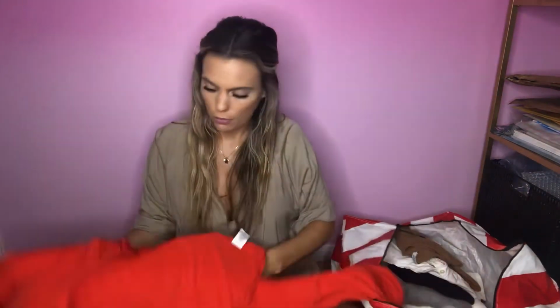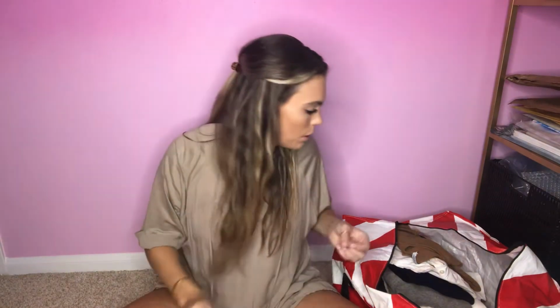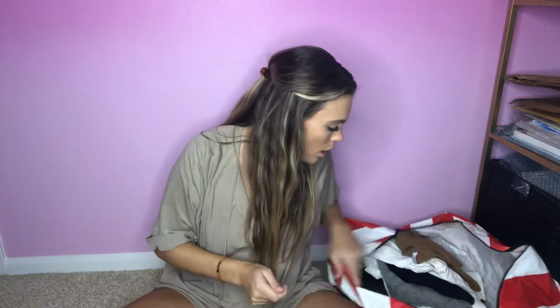Fun puffer vest, and I think this is my favorite of the puffers. This one is J. Crew as well. It does have a detachable hood. This is thicker, and it's a bright orange color. It's a really fun color, size small. J. Crew. Looks super warm, and again that hood does come off, and it's super soft too. Fun piece for fall and winter coming up. Let's just start digging in here.